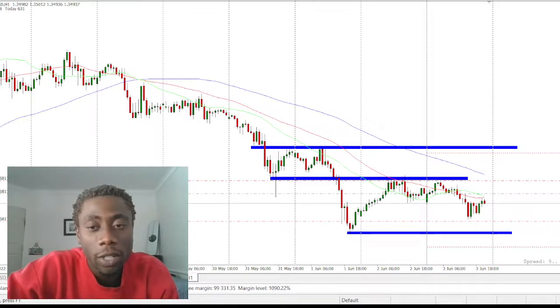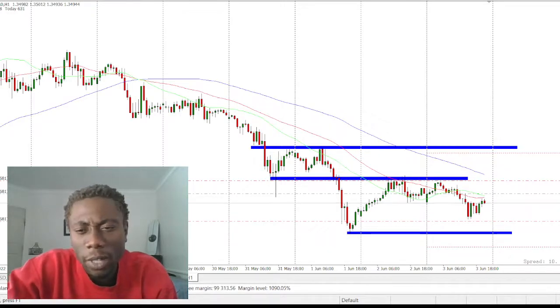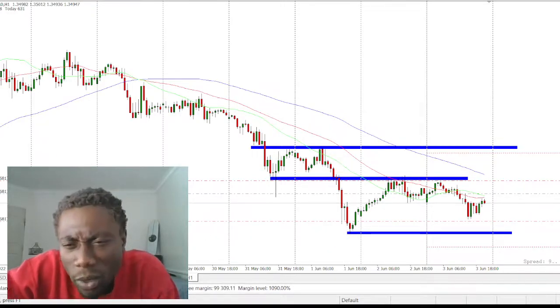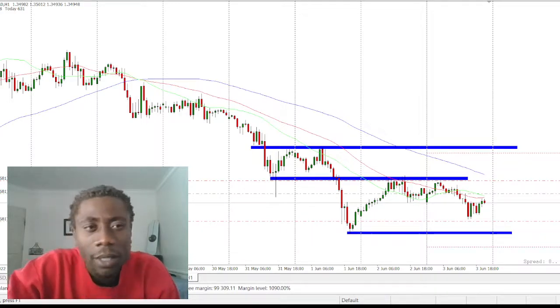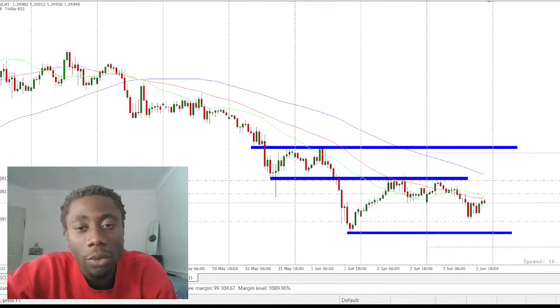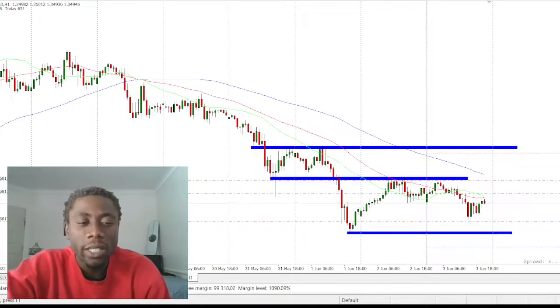There are spread fluctuations. I actually experienced a spread fluctuation while in this trade that you guys see right here. You can see the spread at the bottom, it fluctuates, I believe it went down from 2 all the way up to 16. Those things happen whenever there are news releases that come out. There was an NFP actually earlier this morning, I think at about 5:30 or so. That's non-farm payroll for people who don't know, but it's a really major news release.